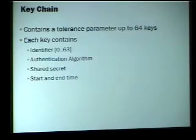So, a look at the keychain. A keychain contains up to 64 keys. Each key has an identifier, an authentication algorithm, a shared secret, and a start time and an end time. Actually, to be more accurate, it has a start time and an end time, both for receiving and transmitting, and those don't have to be the same. Typically, the end time for receiving will specify a wider window than the end time for transmitting, and that way we deal with clock skew when the sending and receiving systems have their clocks set a little differently.